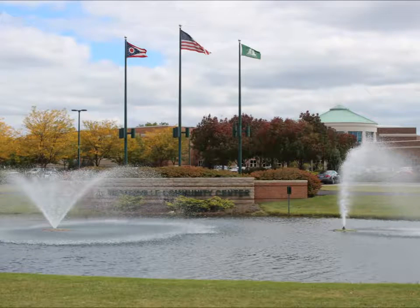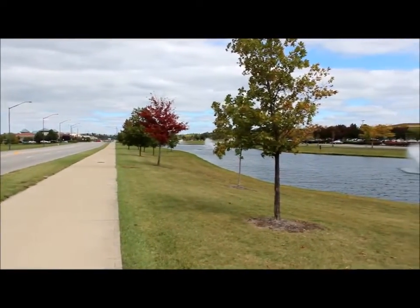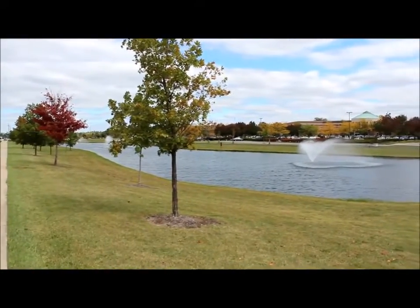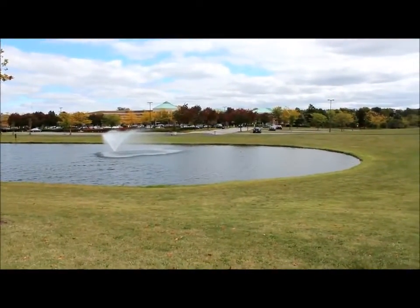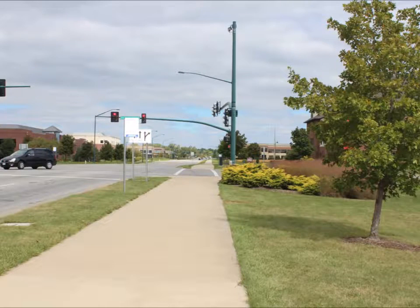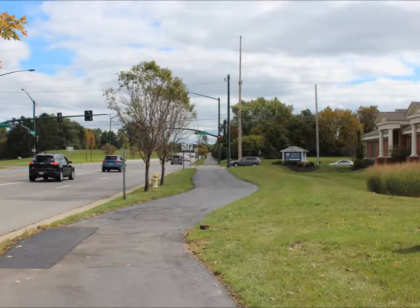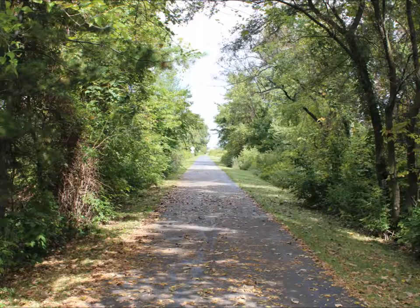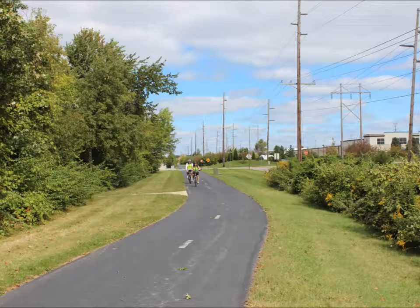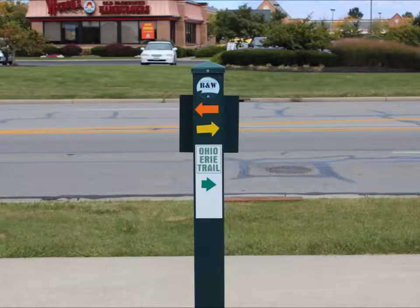The Westerville Sports Complex, one of the many markers on these paths.